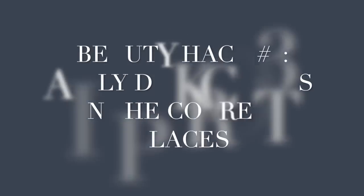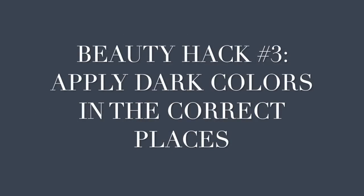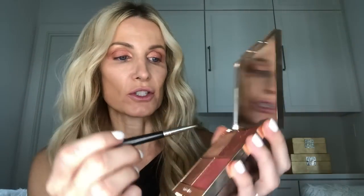So that was beauty hack number 3, I'm not sure if I mentioned that, which is to apply the dark colors in the correct places. And the correct place to apply dark color in terms of your eyes is in the crease and in the corners, okay? Now I'm gonna go back to the medium shade, and that is this one here, and I'm gonna put that in below my eye. This is the medium to light shade.